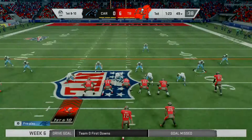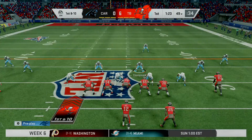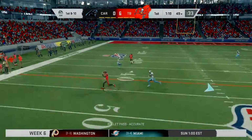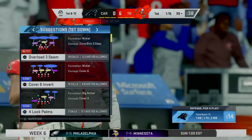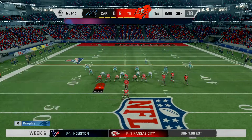And out will come the offense as they take over. Good starting field position for them as they come up 1st and 10, just shy of midfield at the 49. A throw left side to start the drive is complete. And they'll get him down as he's inside the 40. That's good for a Buccaneer first, a pickup of 12 yards.